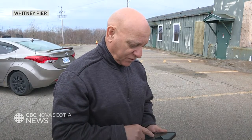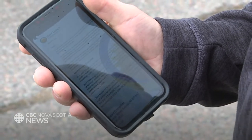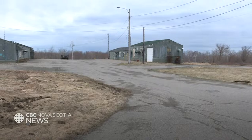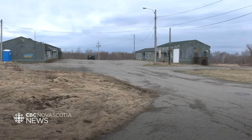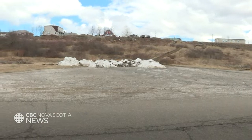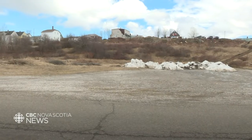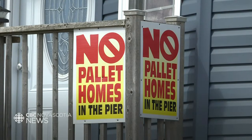CBRM councillor Lauren Green looks over a letter he was sent by one of the residents living in Pine Tree Park. The former federal radar base not far from Whitney Pier is the new proposed location for 30 pallet shelters. My issue is that residents here are uncomfortable. Nobody is comfortable the way this is being unfolded by the province and New Dawn. Initially, the provincial government and New Dawn Enterprises had set their sights on a different location, Railroad Street in Whitney Pier. But pushback from residents derailed those plans.